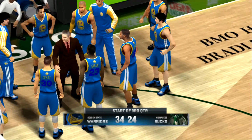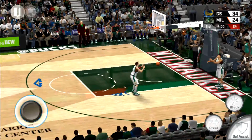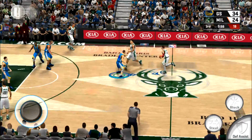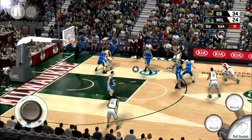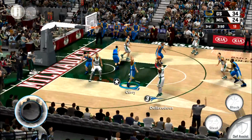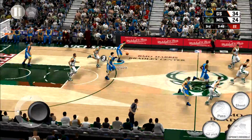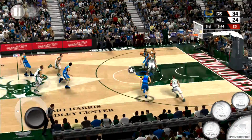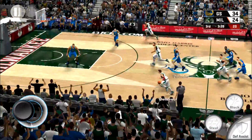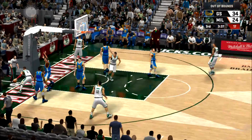And now the third quarter, about to get going. Really an incredible game from Stephen Curry. Here's Antetokounmpo. Dellavedova misses the three. Stolen away. Out of bounds, Golden State takes possession.